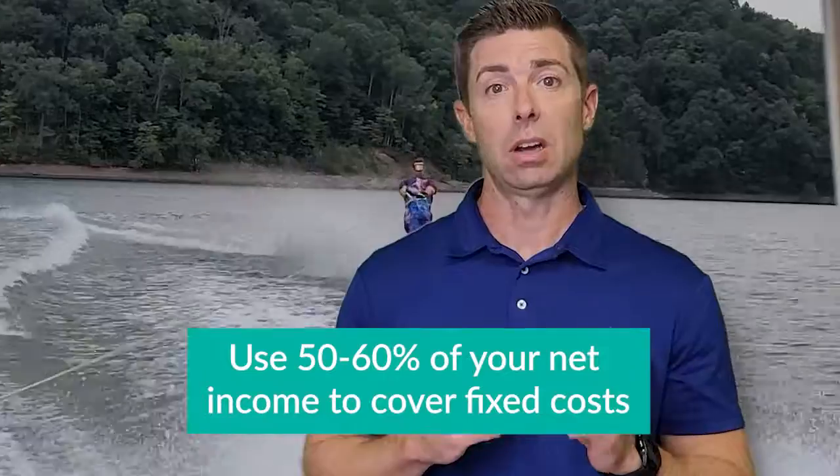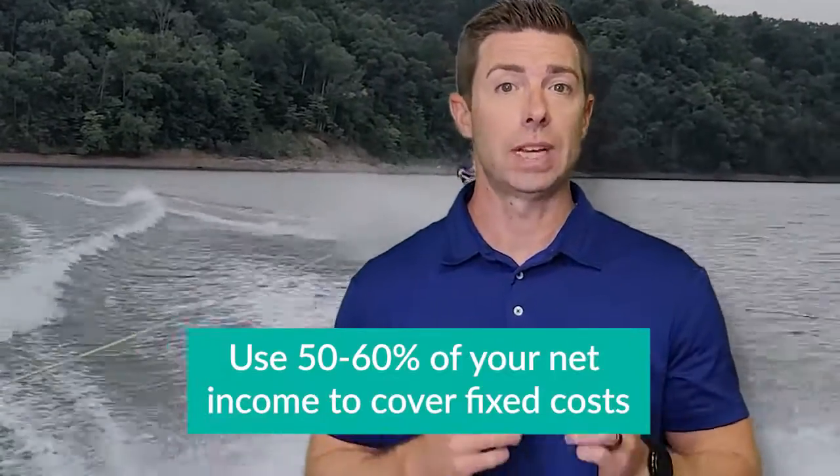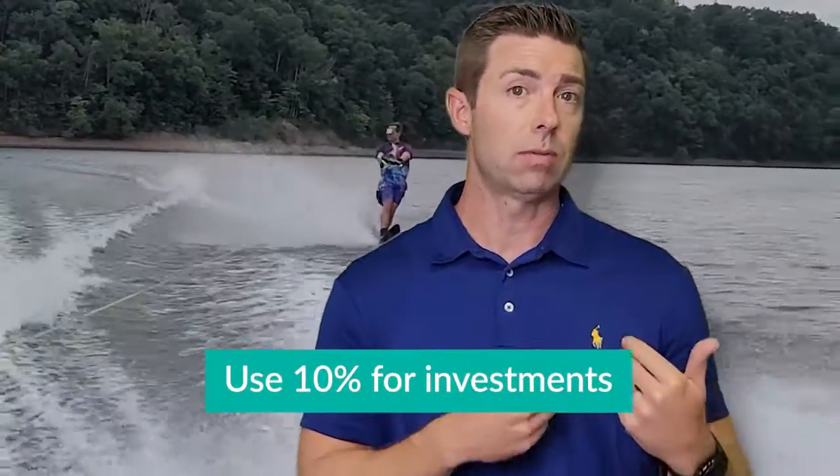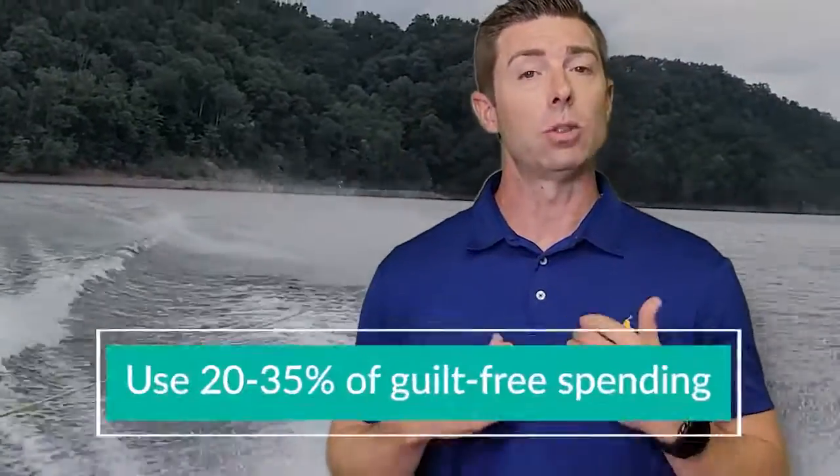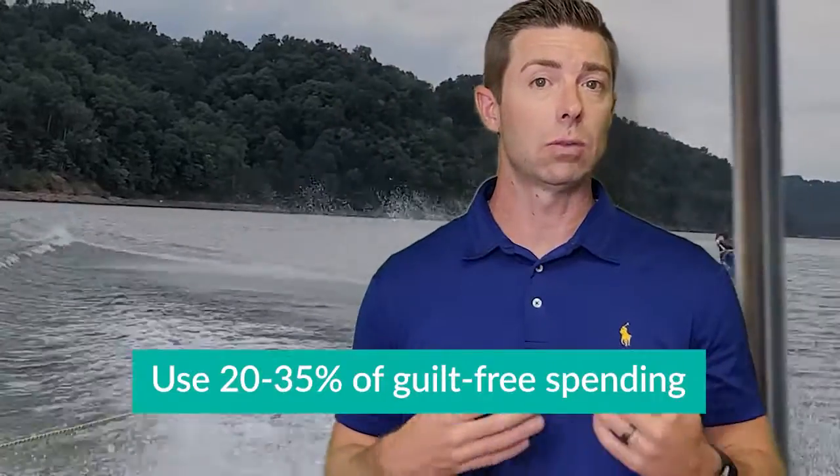Now, one of the experts out there, his name is Ramit Sethi. He says that you should use 50 to 60% of your net income to cover your fixed cost. Then you use another 10% for investments, 5 to 10% for savings, and then you have 20 to 35% for guilt-free spending. This is what you actually like and want to do. And it's a way to kind of put like a bucket system in place instead of trying to knock down and think about everything as a conscious spending habit. So you can kind of do things automated.